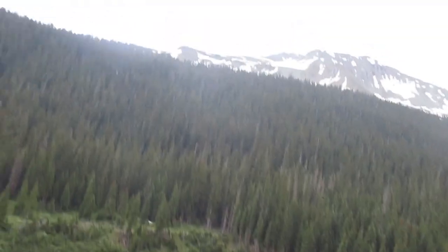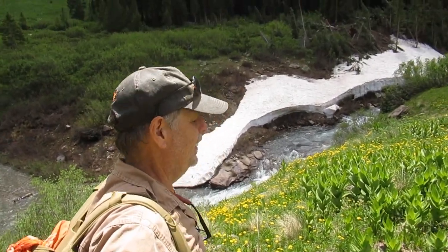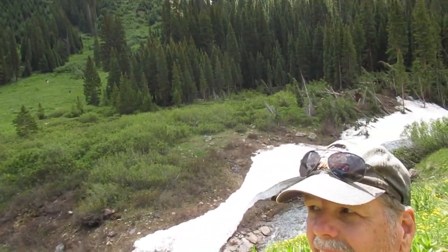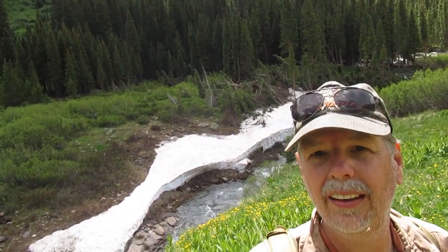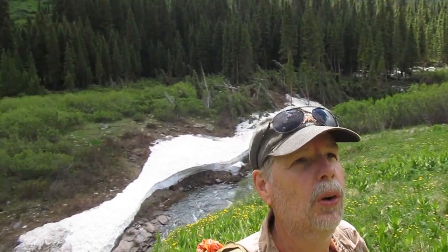Rain's coming down here. An immensely beautiful view here. Everywhere we look, we're surrounded by beauty. Snow and ice. Waterfall. Wildlife. And somewhere a mine up the road.